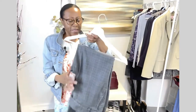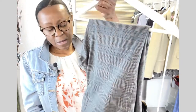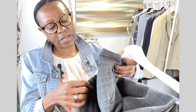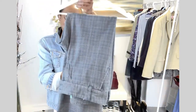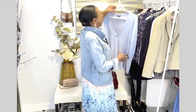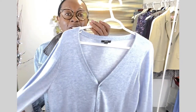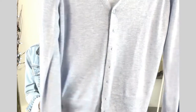Got these sort of plaid pants with navy and brown in them. I think the brand on this one is Kismet. Not sure about that brand or who makes it, but that's the next one. Then we've got this beautiful soft blue cardigan by Jacob, button front.